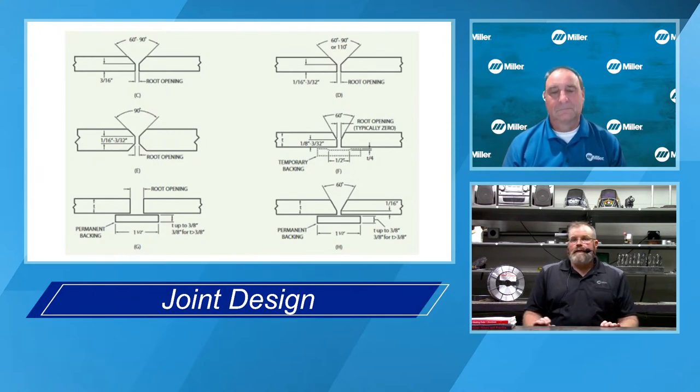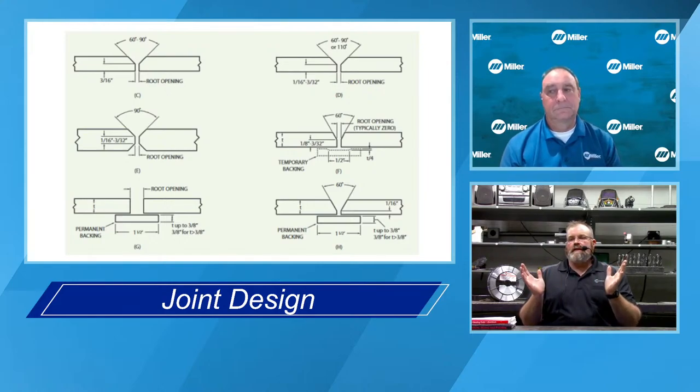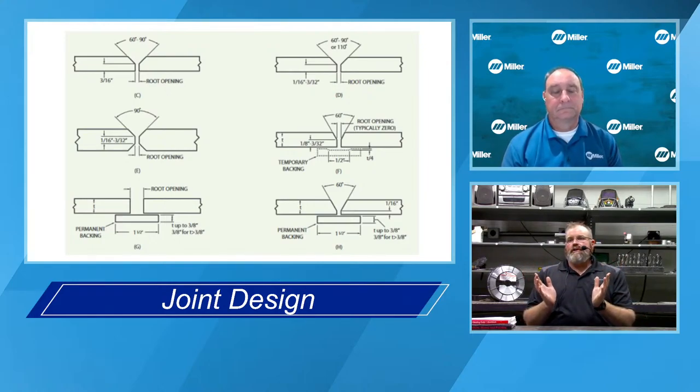90-degree openings. Up on the screen right there, we've got some examples of what would be done for aluminum joint openings, joint designs. A couple things to be aware of. When we're starting to open those joint designs up, that means that we're going to be putting a lot of passes in there. There's going to be a lot of heat, a lot of expansion and contraction going on in that material. So opportunity for warpage.